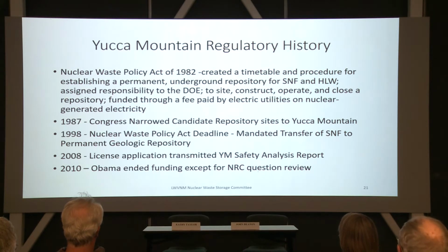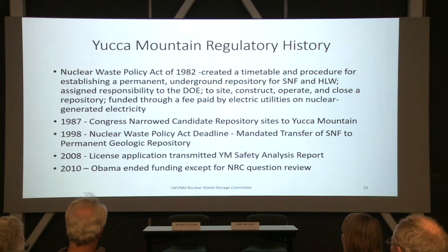In 2010, NRC was all ready to provide that first portion of the license. An environmental impact statement was issued, there was a supplement, another supplement, and so NRC was ready to go, but funding was ended in 2010, and the only money allowed was for NRC to continue some review.